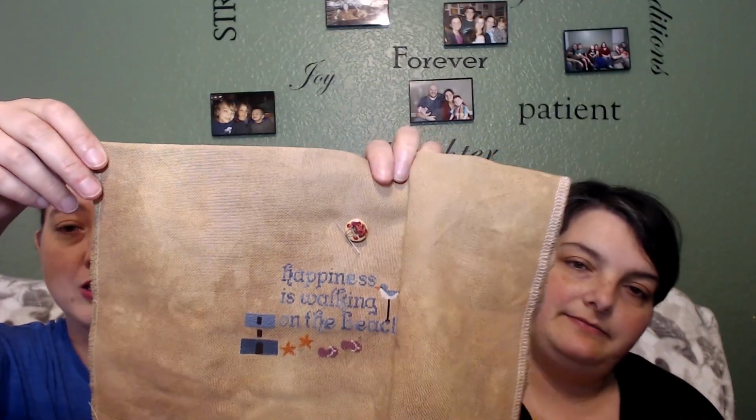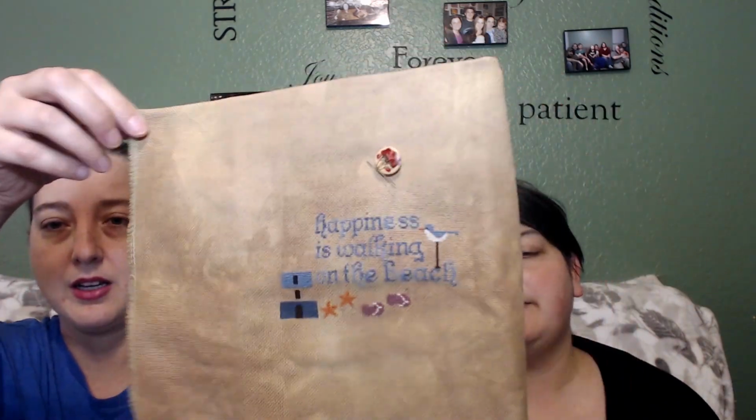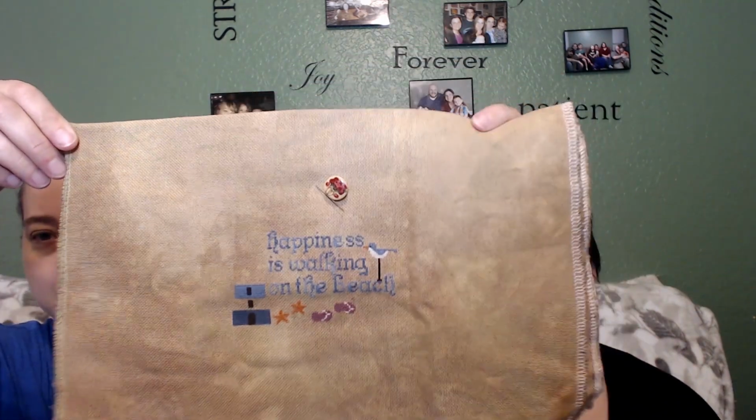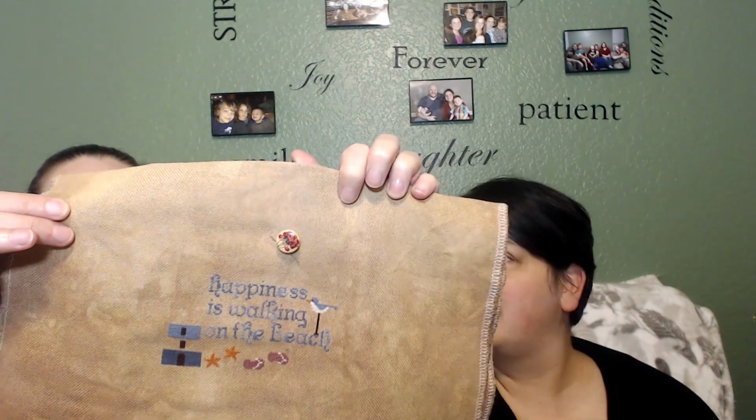I saw the pattern on a table at a retreat and I bought it. I don't really know a lot about it. I've done some changes. I thought I was going to stitch with this color, which is a classic Colorworks Blue Lagoon, but there were no more stitches. When I pulled it out, I was like, oh, I already did all that.